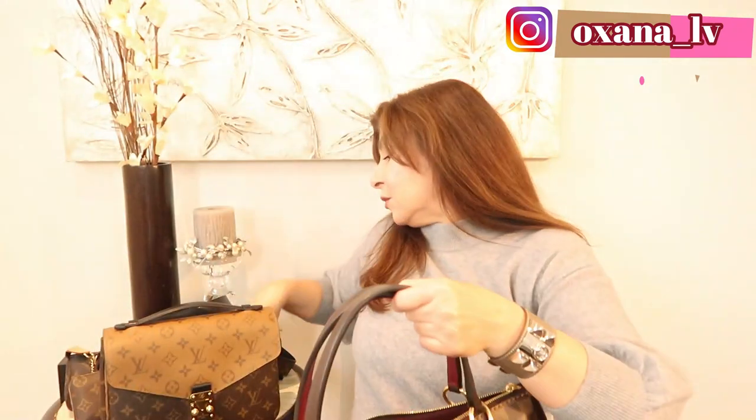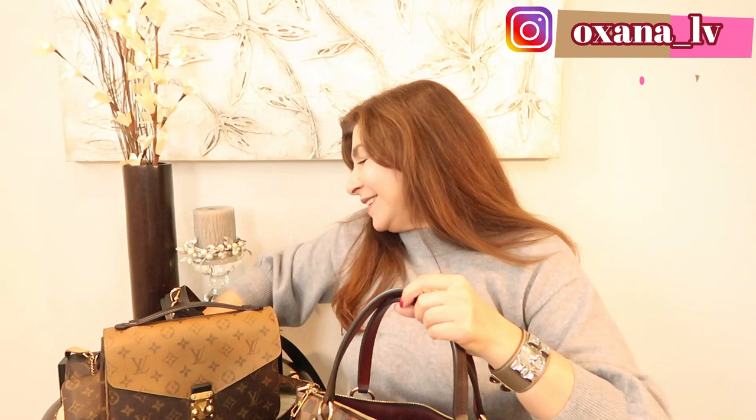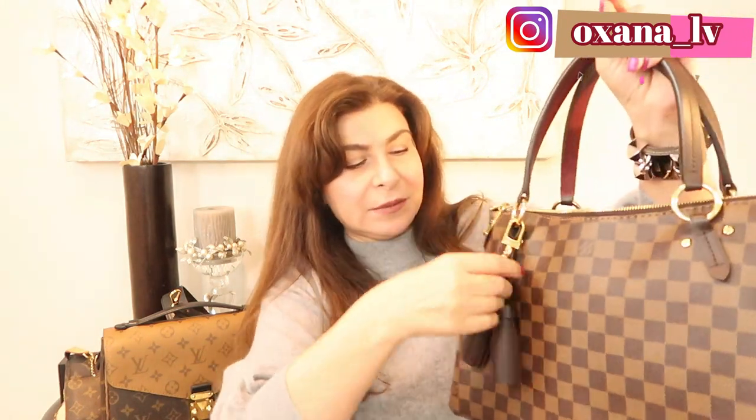But normally also I add my, oops, where is that? Just give me a second, sorry. Normally I also add my Louis Vuitton bag charm when I wear this handbag, just to give it a little bit even more. Love this handbag, absolutely love it.